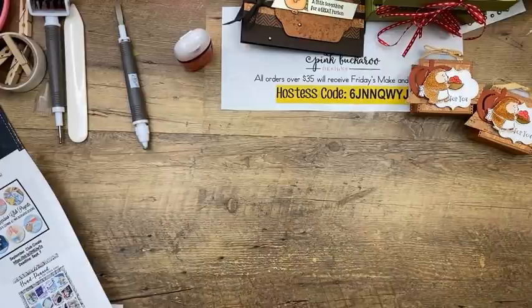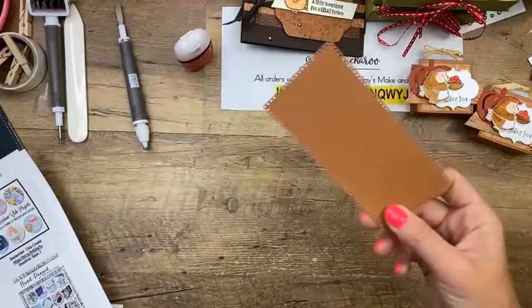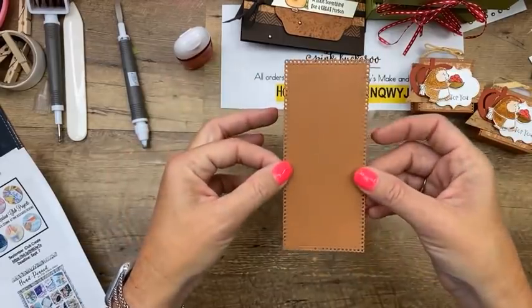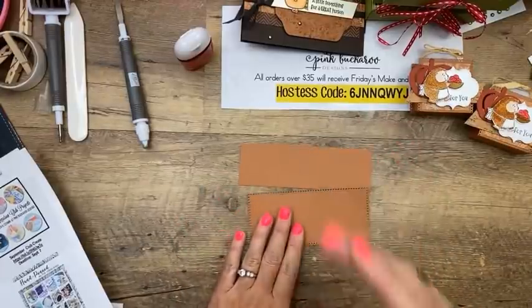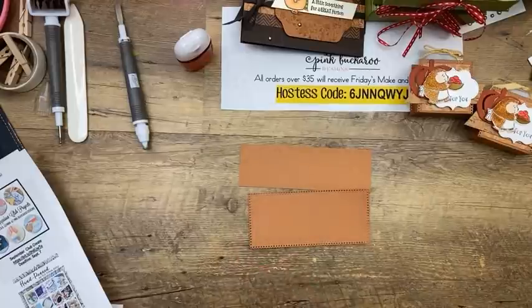All right. This piece was cut with the ornate layers dies. Do you guys recognize that? These came out a few years ago. They're in the annual catalog. It's the big scalloped rectangle. And then you need another piece, Cinnamon Cider again, another piece that is 1 7/8 by 5 7/8.